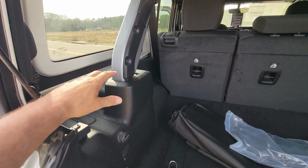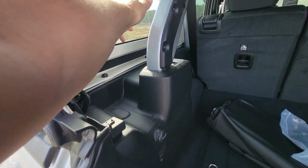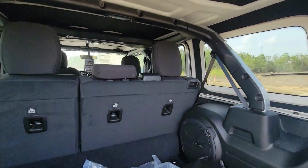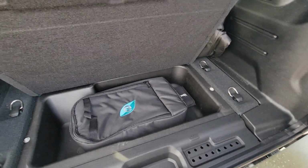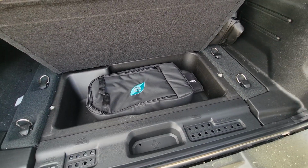You can buy MOLLE panels for the frame windows that go in here. You have storage all over here for all your straps and all your kinds of things. There are so many nooks and crannies in a Jeep to give you places to put stuff that they're fantastic. Tie downs all the way across everywhere you want. And you've got your compartment down here for your tow straps and all your other goodies and things like that.